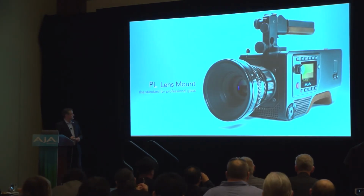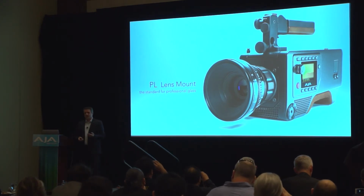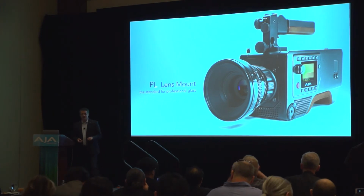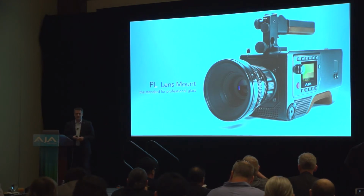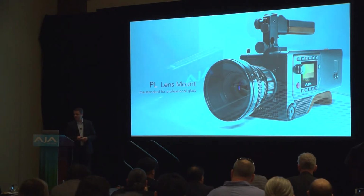It is a PL lens mount, which is the standard for professional glass. When you're working in 4K, you really need the best glass. The image demands it. PL is, as you know, the industry standard. There are tons of new PL lenses announced here. You can find them in any rental facility around the world, every corner of the globe. It really is the finest glass available.